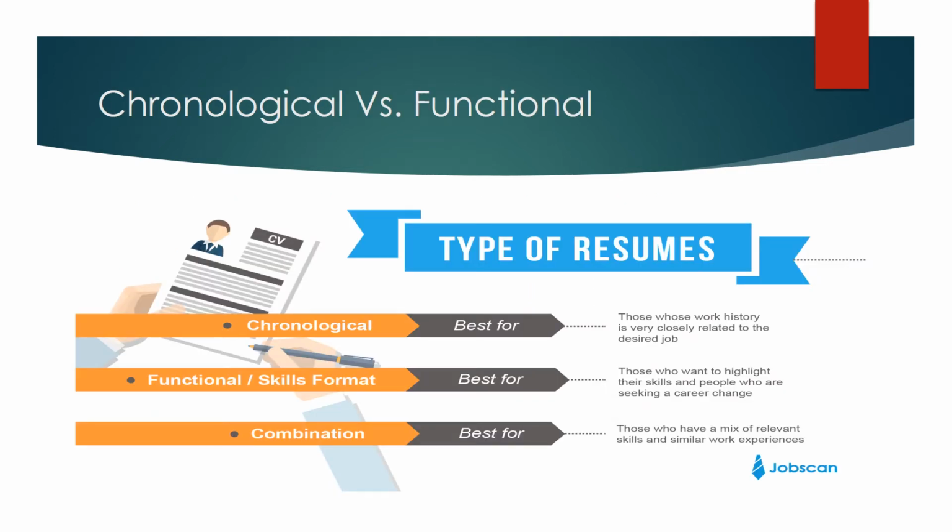So there are 3 different kinds of resumes you can have. There's a chronological resume, which is best for those who have had consistent work history and you are applying for jobs related to job titles you've previously worked. If you're applying for project management roles and you've been a project manager, that's when you would generally use a chronological format. You would use a functional skills format if you are changing to a new career field.